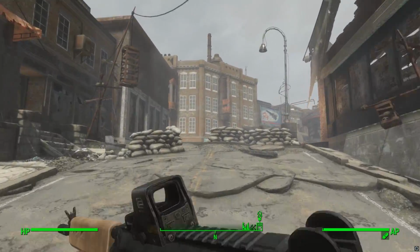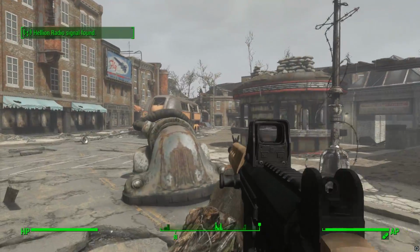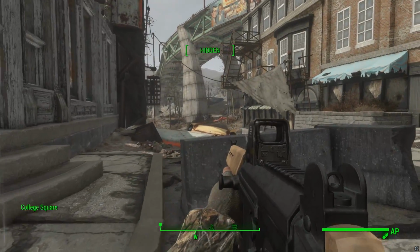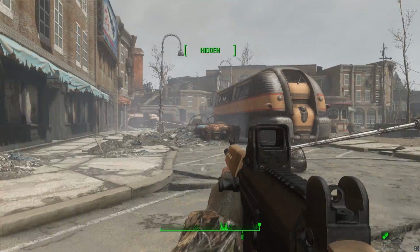So in effect, it actually breaks your save game unless you fix this, because a lot of times you can't actually just jump back into a game if you're, say, using 100 different mods. There'll be a lot of stuff that is missing or not working properly.